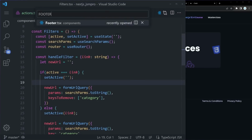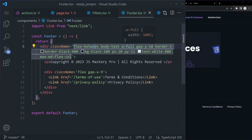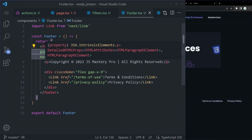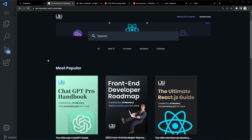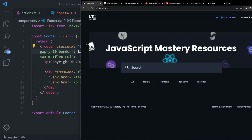So if we head to our footer, let's see, we're giving it a flex between, we have body, full width, gap Y 10, we are even adding borders. We're giving it a padding X of 20, but a padding Y of only 1, and it should have been 12. So that's going to give it just some spacing right here. And it still seems empty, but as I said, once we add those collections right here, we'll have some more content to show. So let's collapse this one more time.